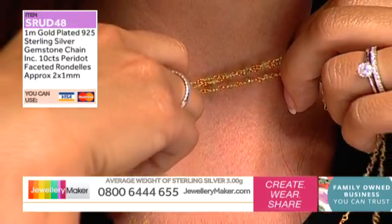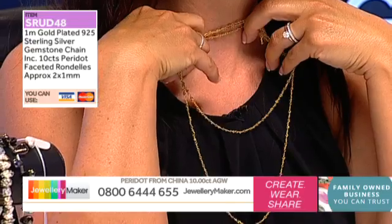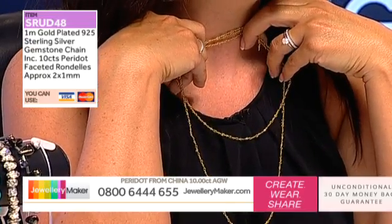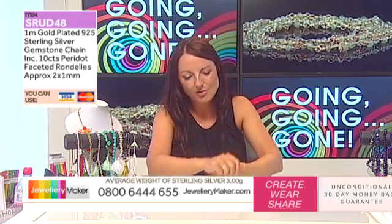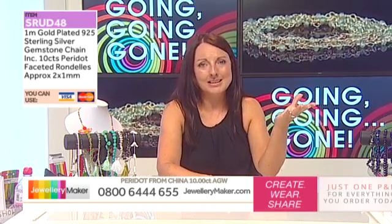Doesn't that look pretty? I love that. And you could pop a gemstone on the end there as well, a little charm maybe, or one of our solid sterling silver charms even. That looks really pretty. Anklets, bracelets, they're just so pretty. Rosary style, really delicate and really feminine. And they're solid sterling silver.